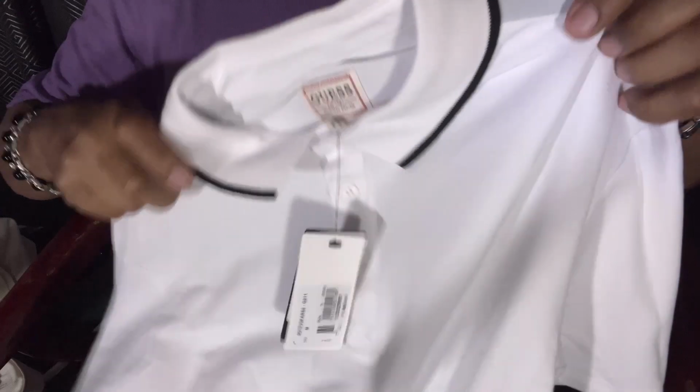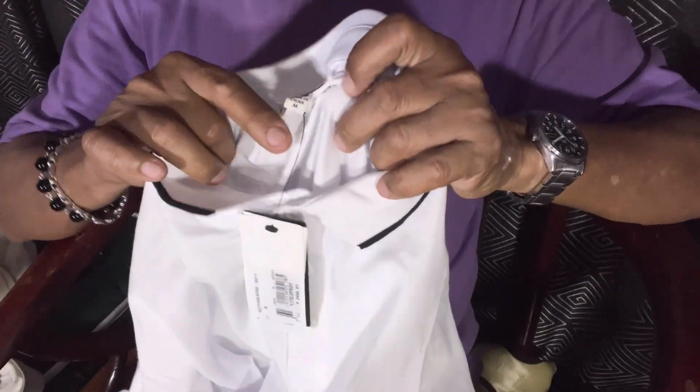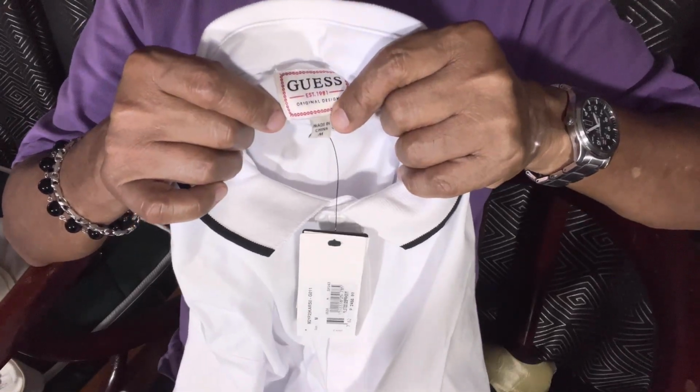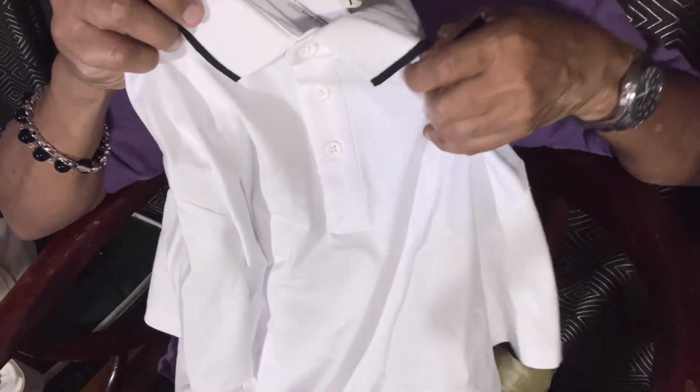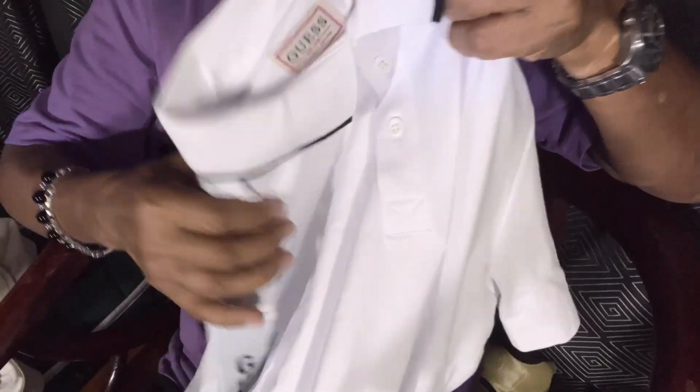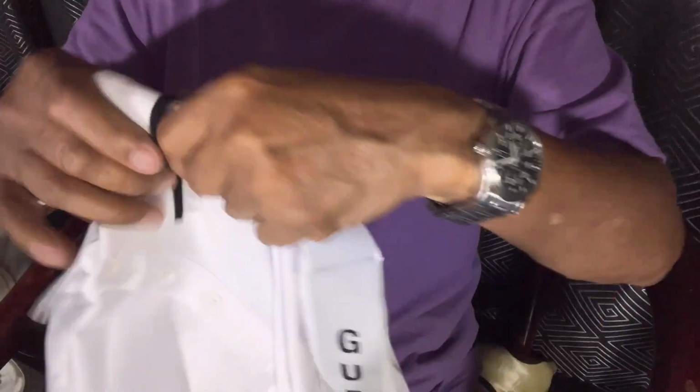Just the same with the other one that I presented, this is made in China and the size is medium. It has three buttons on the front, just like the other one. The texture is very light and very thin. And as you know, white repels heat or light coming from the sun. This is my latest collection from Guess, and we will see how it fits.